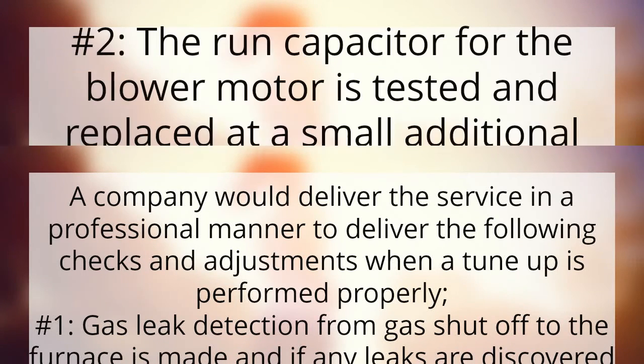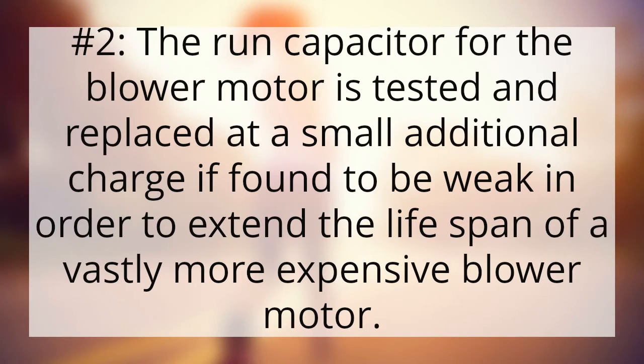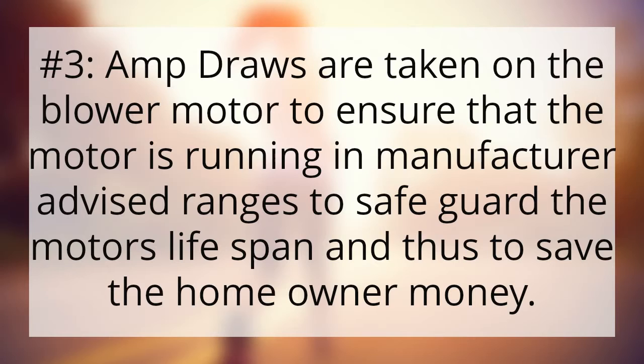Number 2. The run capacitor for the blower motor is tested and replaced at a small additional charge if found to be weak in order to extend the lifespan of a vastly more expensive blower motor. Number 3. Amp draws are taken on the blower motor to ensure that the motor is running in manufacturer-advised ranges to safeguard the motor's lifespan and thus to save the homeowner money.